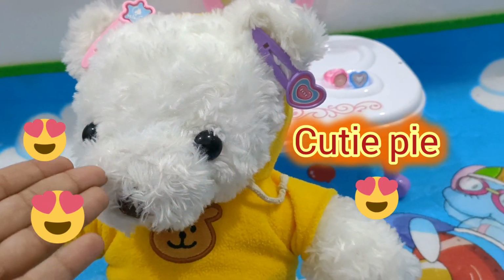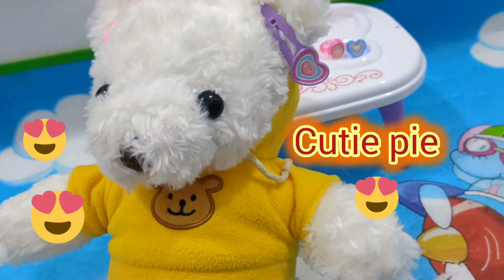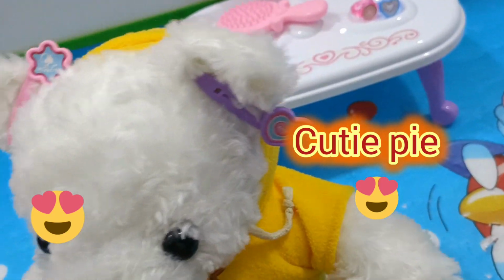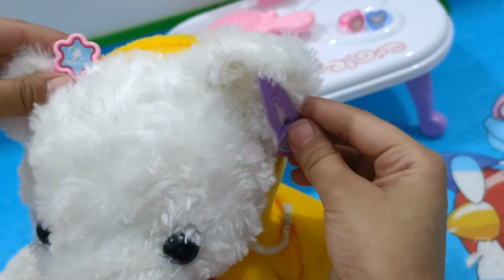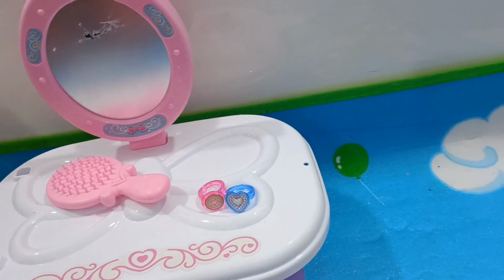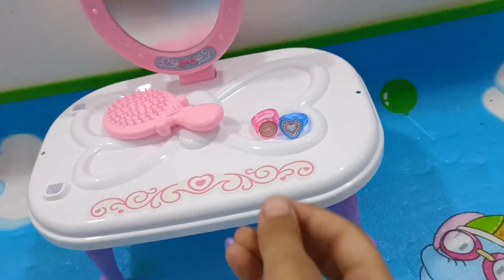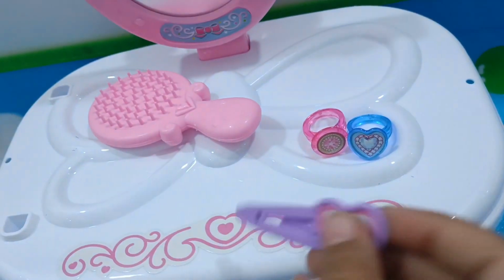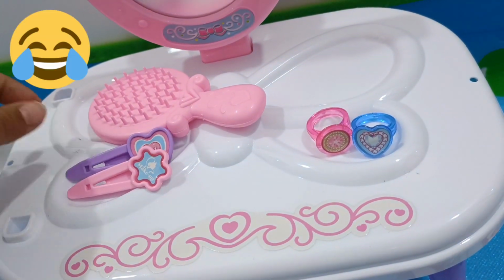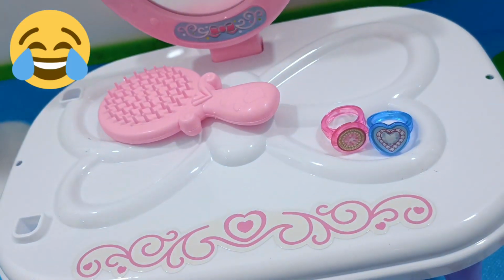Guys, look at this cutie pie. How does this look so beautiful? But if I put the pins on me, I look more beautiful than that. And she can wait until the end of the video. Wait, I need them. What dress should she wear till the end of the video? I'm taking the words back, guys. Just forget what I just said right now.